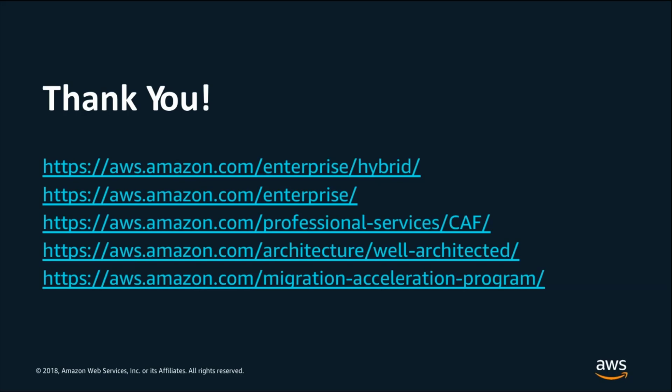And then the last program listed there is the Migration Acceleration Program, which is called MAP for short, and that's a program that provides credits in training and the ability to get over what's called the migration hump. So there's going to be some initial costs in order to migrate, and the MAP program provides you some AWS service credits as well as training credits, and also help from AWS's professional services in order to execute on your cloud migration journey to AWS.